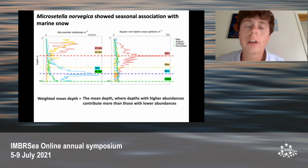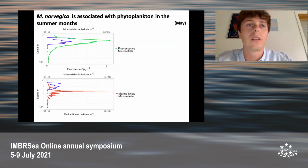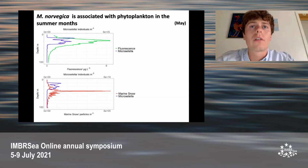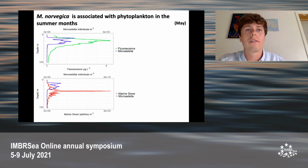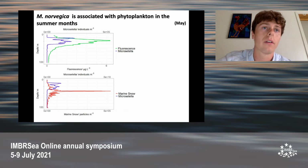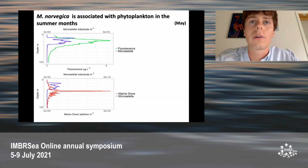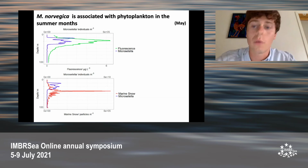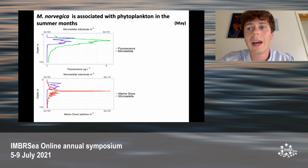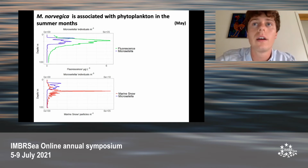So the question now is, why do we see differences between the summer and the winter months? Well, to investigate this, we can look at each month individually. So here are the results from May. The top graph shows fluorescence and Microsetella abundance on the x-axis, and of course depth on the y. It's important to note that fluorescence implies the presence of phytoplankton. So the higher the fluorescence, the more phytoplankton we have in the water. And we can see quite high fluorescence, over 6 micrograms per litre. So we're in the middle of a bloom. And we know we're late on in the bloom because we have a subsurface fluorescence maxima there.